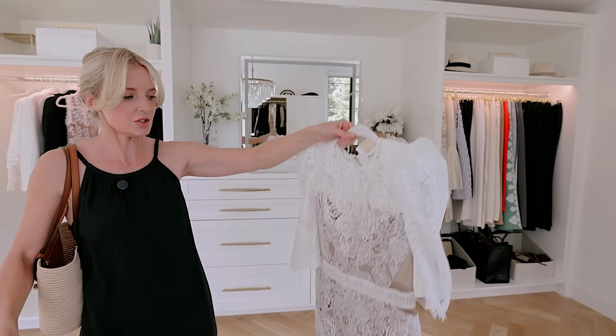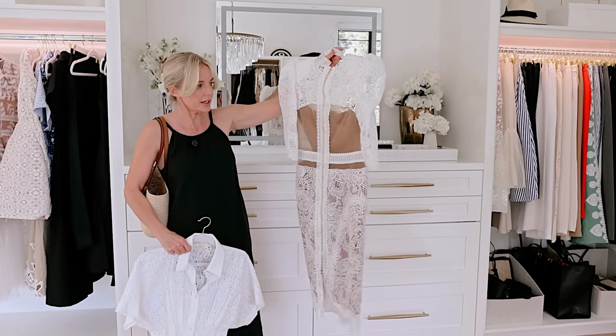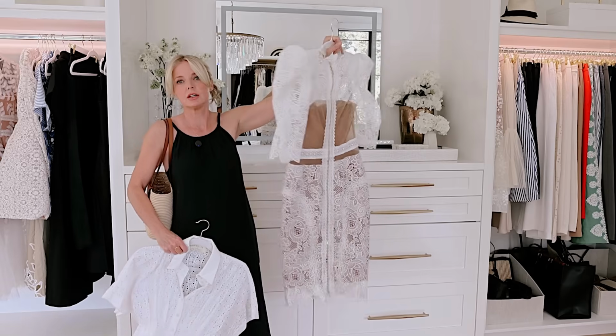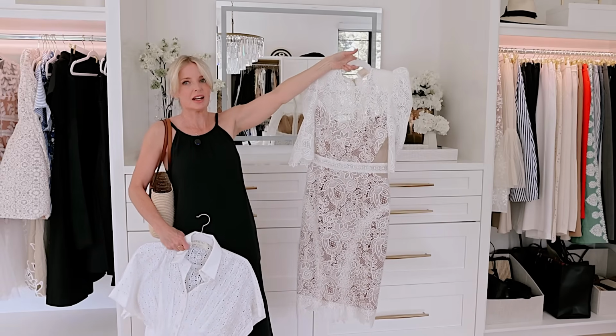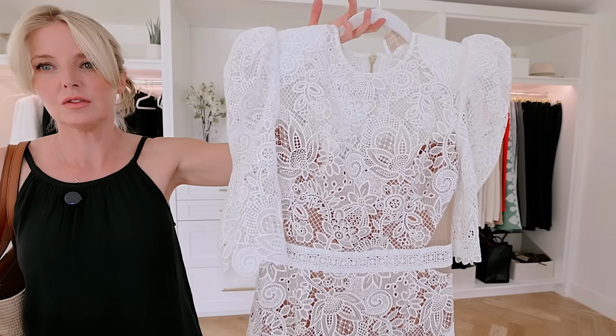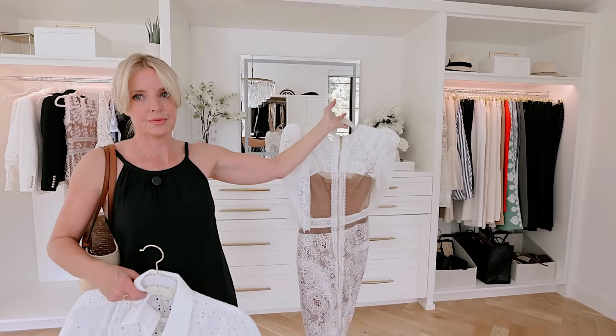And then I got this dress, which is much, much dressier. It's an ivory lace. It looks like it has cutouts, but this is like a nude mesh. So that's actually kind of nice. And it has a puff sleeve, 3/4 sleeves, beautiful lace detail. Gorgeous. Anyway, so in a perfect world, you would have the casual and the dressy. But if we're only doing one, I would say casual, everyday, that you can dress up or dress down in either black or white.